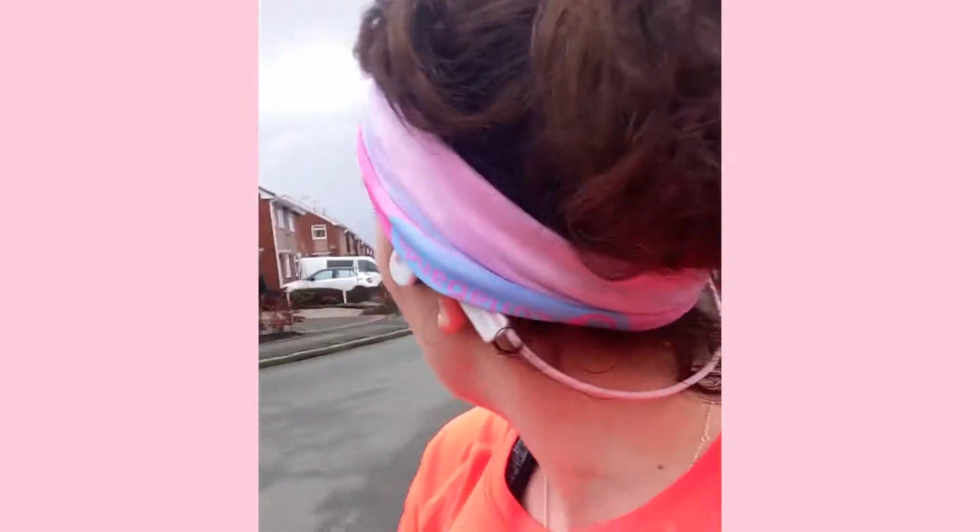I think I probably needed a gel or something like that. Normally if I run over 60 minutes, I would have a snack or a gel or something to keep me going, which I didn't do today. So I struggled a little bit towards the end, and just had tired legs really.